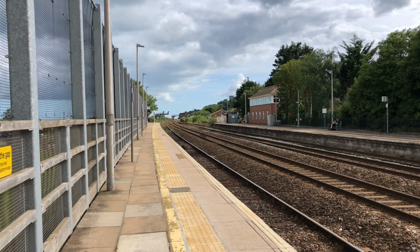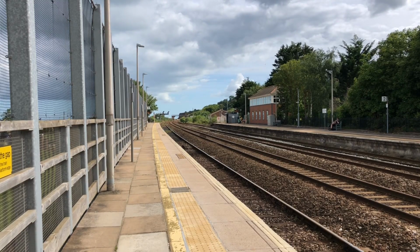Okay guys, so we're back in the video, and coming in shortly should be a Gresham Railway service from Paignton going to Exmouth. This one is running. Yep, she's coming in now. This is only a 2-car 150. Yes, the joy.